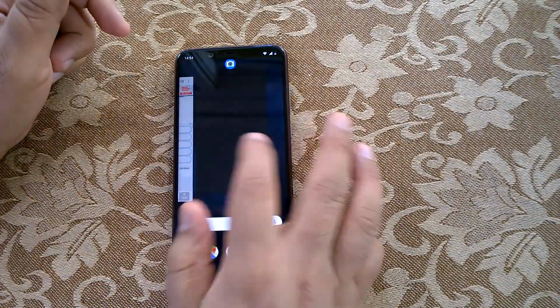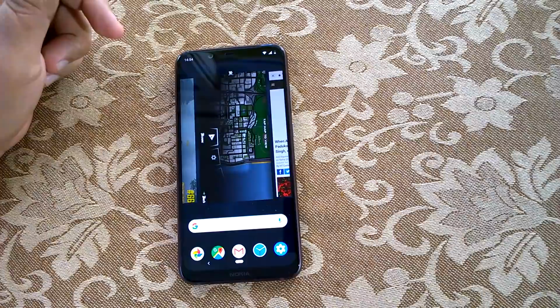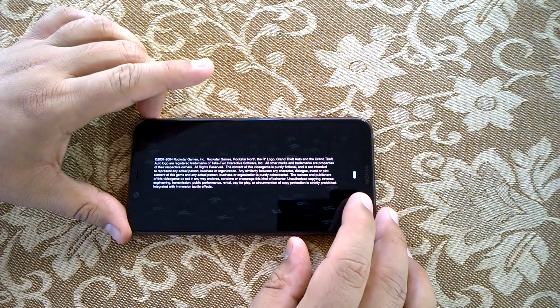Now going to the games which are open in the background. So we had two games open, and GTA SA is open here. So we will quickly see.